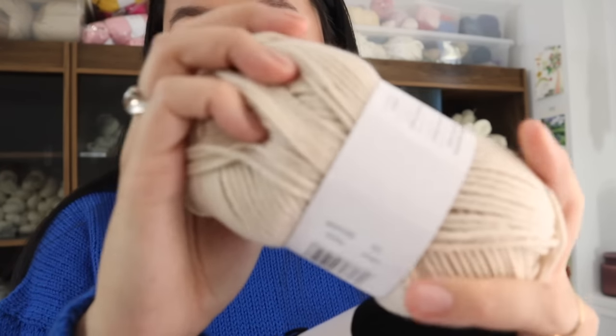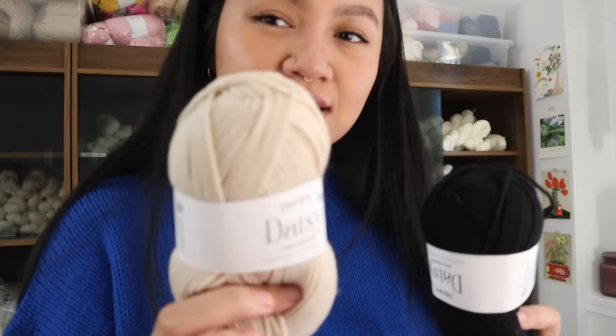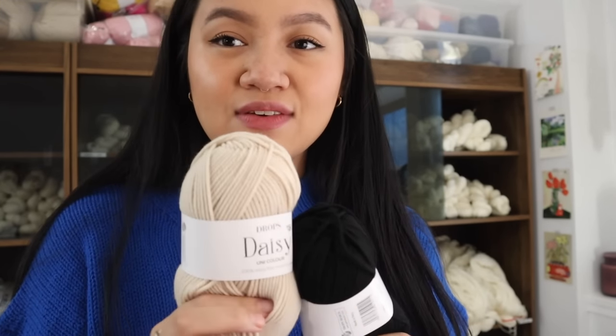Initially, when you feel it right off of the skein, it is very soft, very beautiful. The color is very nice. The marzipan is a little dark for my taste. I think it just doesn't look as dark on the website, so that could be a little bit deceiving.